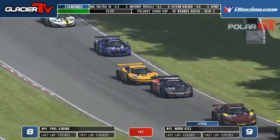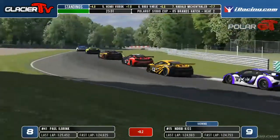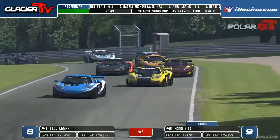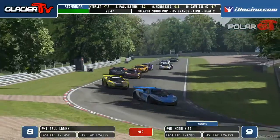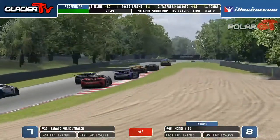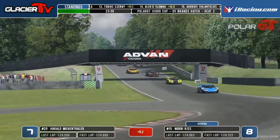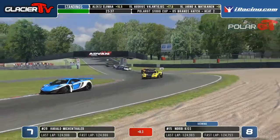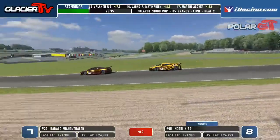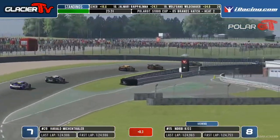It's awesome. And this train starts with Ricky Varge in the fifth position. They have Henry Voigt, Howard Mitchenhardt, Paul Ilbrink, Norby Kiss involved in it, as well as Ilbrink. Oh, he's going to go sideways! Across. And he will lose a ton of positions because that Spinal Leniotto is going past him. He drops down into the 12th position there, costing him four positions in one corner. This allows Kiss up one more position. It allows Rocco Barone up a position.